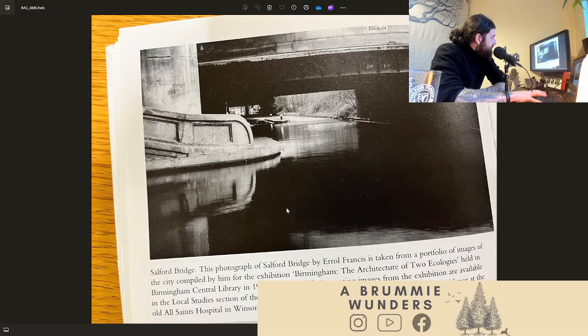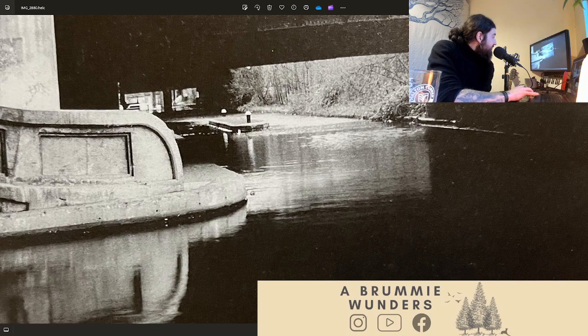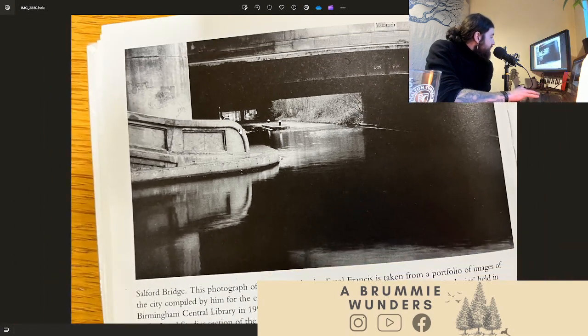There you go. What we got here, the Salford Bridge. This photograph of Salford Bridge by Errol Francis is taken from a portfolio of images compiled by him for the exhibition Birmingham, the Architecture of Two Ecologies, held in the Birmingham Central Library in 1999. So maybe that's moved to the new library now. We can only hope. I'll give you a little bit more of a nose at that. But no major changes here. You can go and see this now. I even think that's still there. There you go.